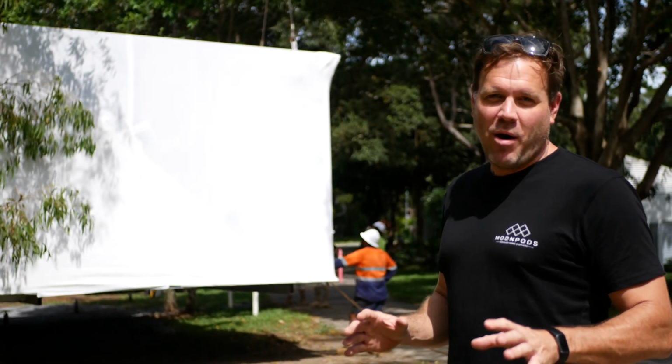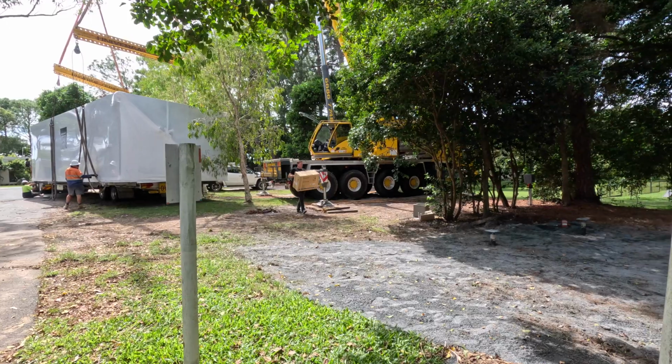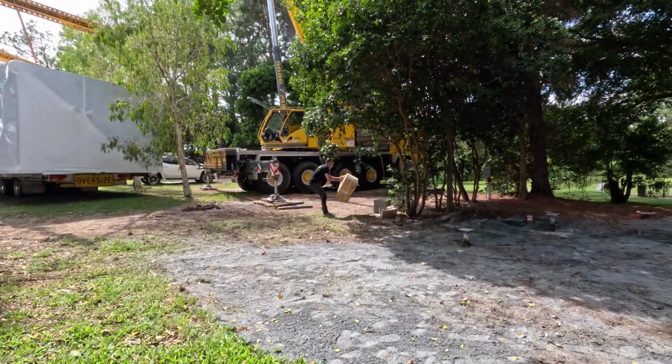We're currently down here in Byron Bay at a holiday park, and we're installing our 12 meter by 4.2 meter, 1 bedroom king pod that comes with full kitchen, bath, island, bench tops, everything. We got here just an hour ago and we're about to do the full install. That's how quick it takes. The pod comes completely done. It's installed in 1 day and it's ready to go for the holiday park to literally get their guests in.